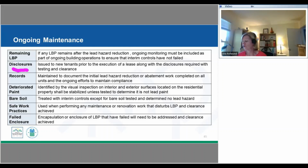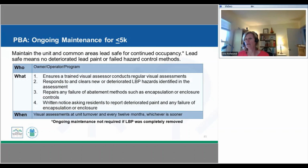So we're using properly trained RRP renovators and RRP certified staff if it's determined that deteriorated paint found during that ongoing maintenance or during repairs disturbs a surface that's above de minimis. Remember, de minimis was 2 square feet interior, 10% of a small component type, or 20 square feet for exterior work. So if it's above that amount, then we need to be following paint stabilization for any repair. And if for some reason they did abatement and there were encapsulations or enclosures, we're also checking for that as well. All right, so this first slide is going to highlight the ongoing maintenance requirements for up to and including 5,000 per unit per year on average. And the next slide is what do I do if it's over 5,000 per unit per year on average. So they're different. So let's look at this first one.